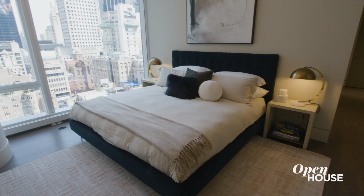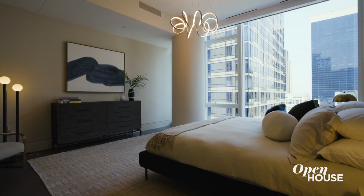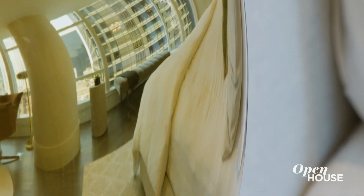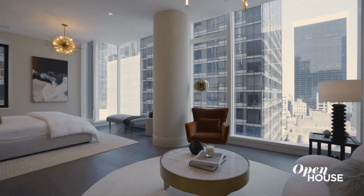There are three bedroom suites up here, one of which is configured as a great gym, two of which anyone would consider a fantastic primary suite. This one is my favorite. This suite is definitely one of the best bedrooms I have ever seen.